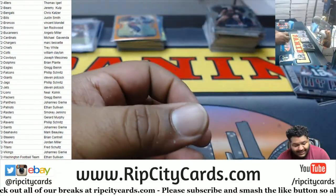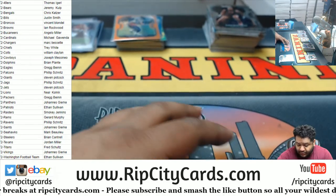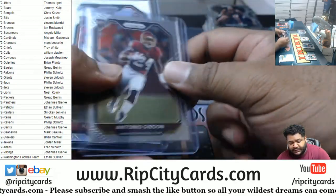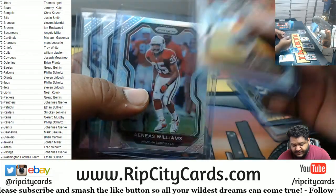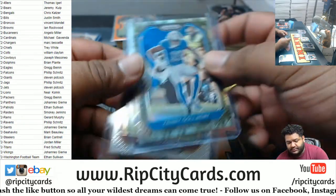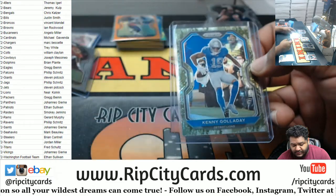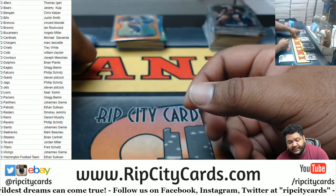And that is going to do it. All right. No Panini points at least. All right, so let's see. Quick recap. Our silver is Keyshawn Vaughn. Aeneas Williams, Josh Jacobs, Eric Kendricks, Kenny G, and Antonio Gibson, base, the Kenny G, 10 of 25, very nice.